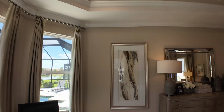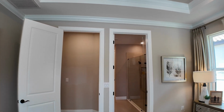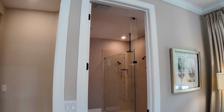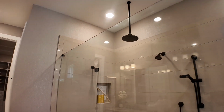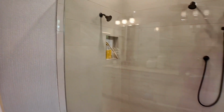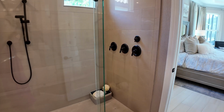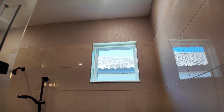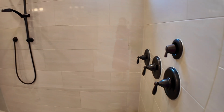And after you're through drinking your morning coffee, you can make your way to the owner's bathroom. And now take a look at this incredible shower setup here. So this is an oversized walk-in shower, which is really cool because there's no shower door that you're constantly messing with. They have a nice little window cut out here, and this shower setup is unreal.